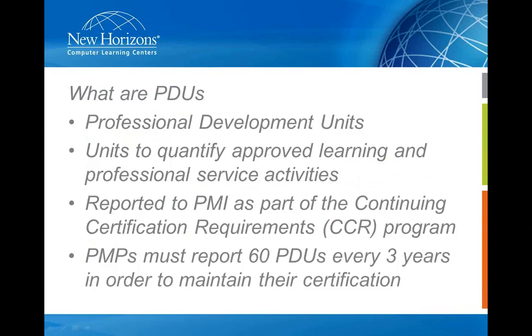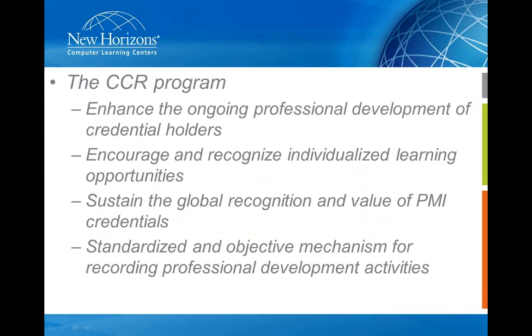In order to maintain or renew your PMP or other certifications, for PMP we have to report 60 professional development units every 3 years. We work in a 3-year cycle for the CCR cycle. Every 3 years, 60 professional development units. Now, what does that really mean?